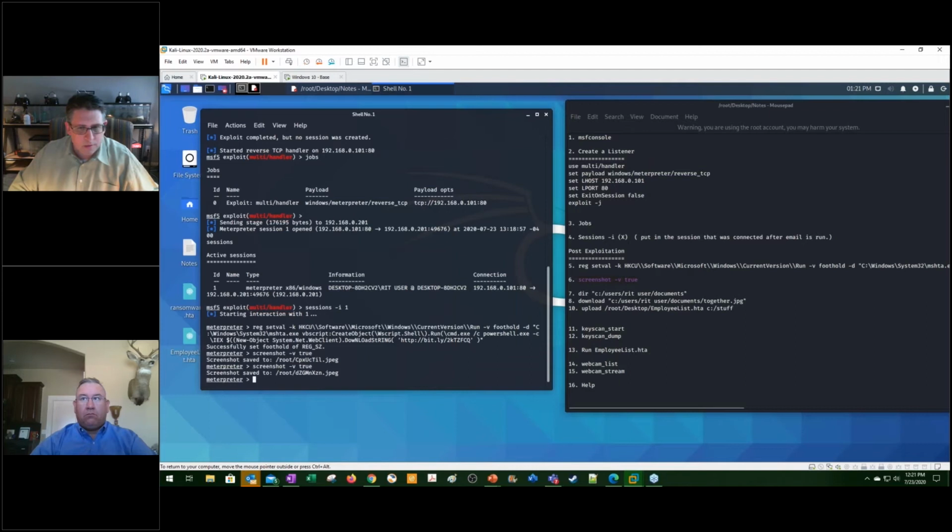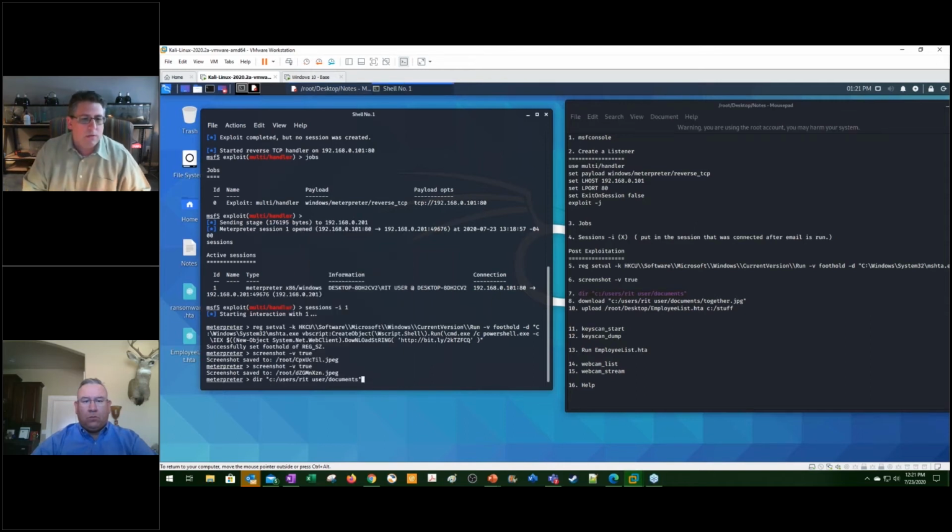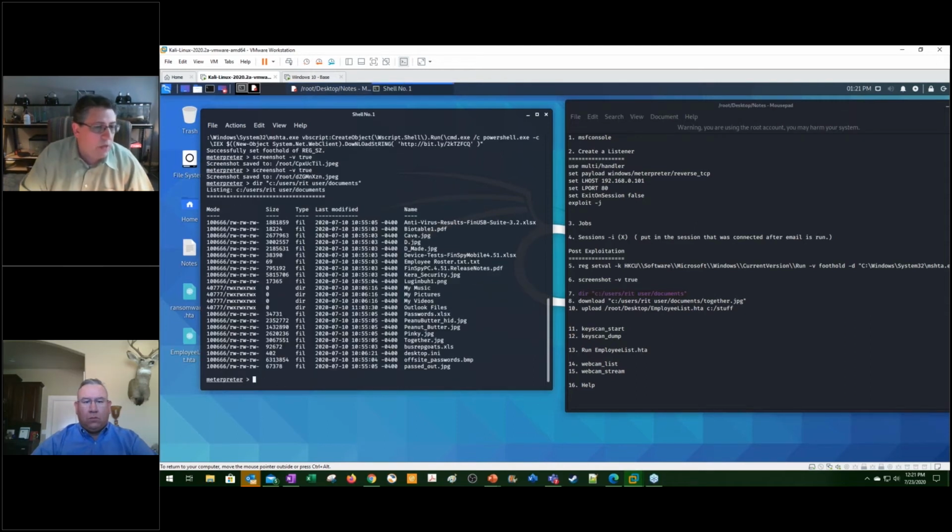All right. So now that we've done some screenshots, let's see what else I can see. In this case, we're going to take a look. Now I can see what's in his documents. Could I change directory and go to his C drive? Sure. If he had mapped drives, could I go to his mapped drives? Absolutely. I could go to his mapped drives if I wanted to, but in this case, we're just looking at his documents.